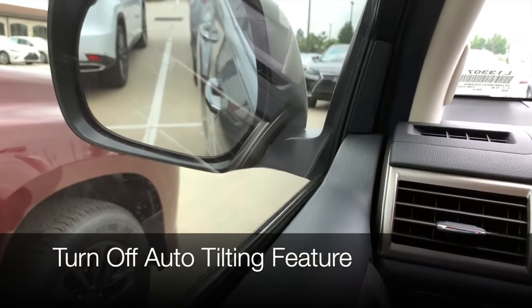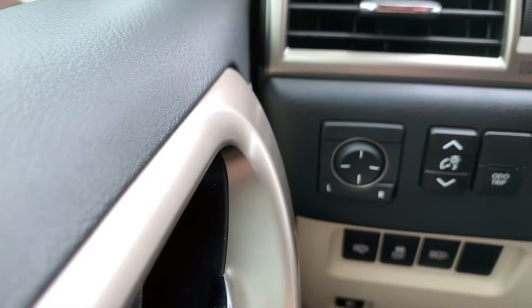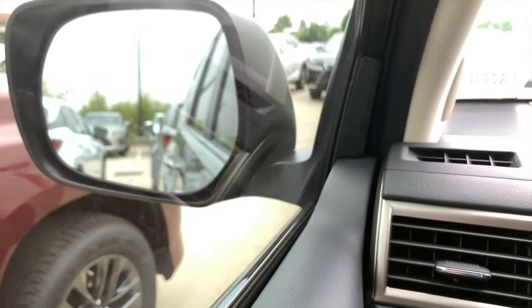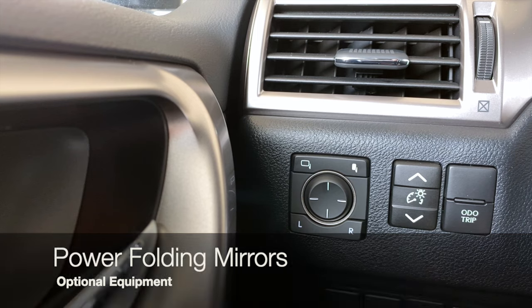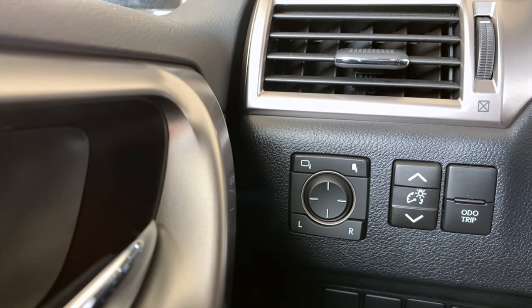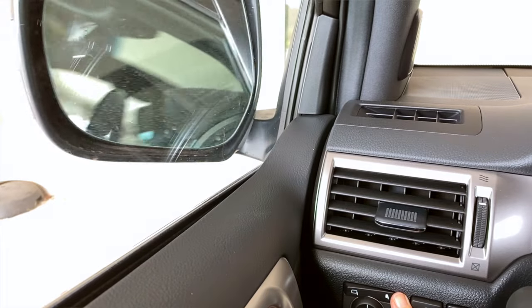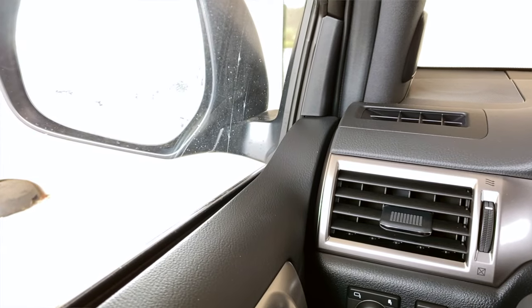If you don't want the mirrors to tilt in reverse, just toggle to the neutral position. So right in the center where it's flush. You'll notice they're already making their adjustment. Now from park to reverse, and they don't move. Very happy to have the power folding mirror option on the GX for 2022. If you need to fold the mirrors in, just push to the right. When you need to open them, just toggle back to the left.